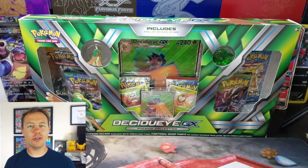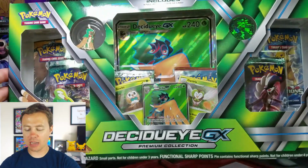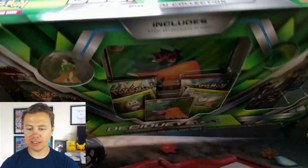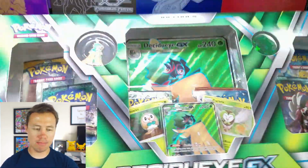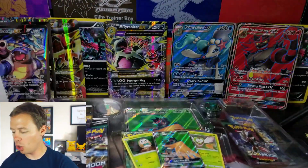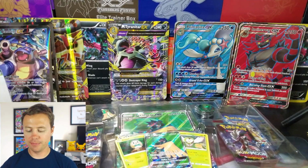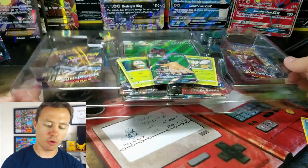What's happening, guys? Pokemon Unwrapped here. Welcome back. Today, we have the one and only Decidueye GX Premium Collection Box to open up for you guys. This is the last Premium Collection Box that I have in my possession currently. I'm sure you guys have already watched me open up the Incineroar, Primarina, and Mega Tyranitar. Actually, I just opened up the Mega Tyranitar right before making this video.